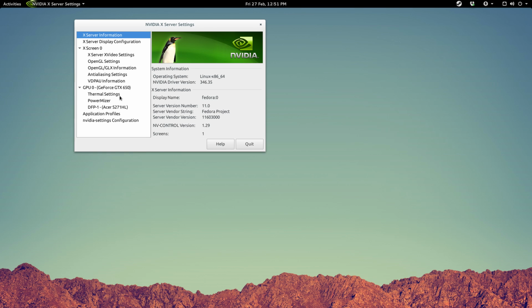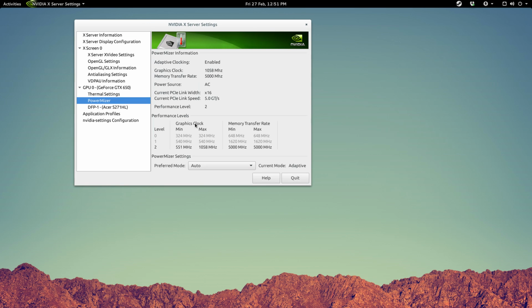So if we come over here and go over to PowerMiser, you see that the graphics clock, or the clock speed, normally is going to be regulated based on the load on the graphics card, and it will determine the level that it's going to keep you at here. I don't really like that option. I'm on a desktop, I'm not on a laptop. Power consumption really doesn't matter to me. I'd rather have my graphics card running at the highest clock speed possible all the time. So I want it at level 2.